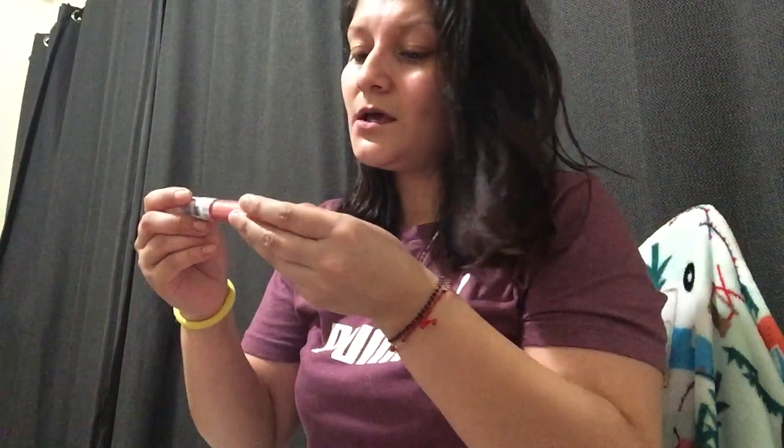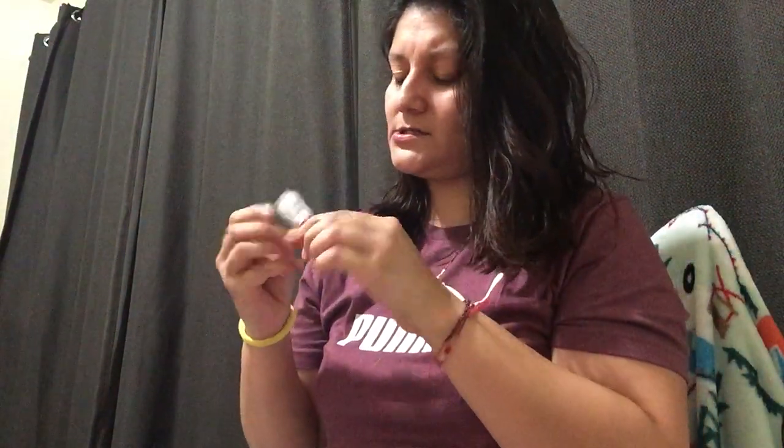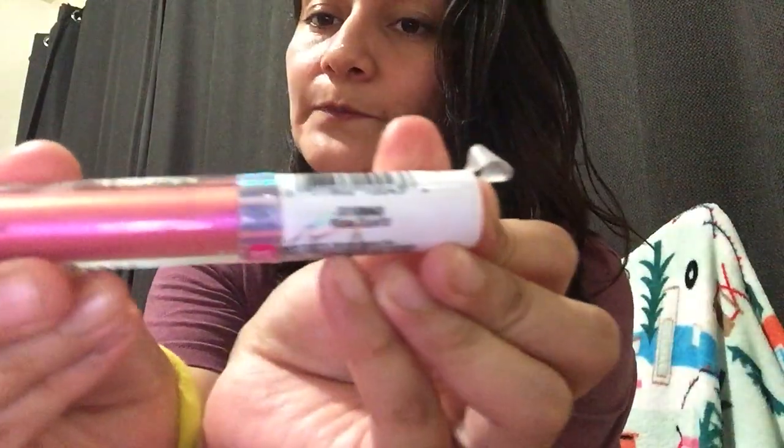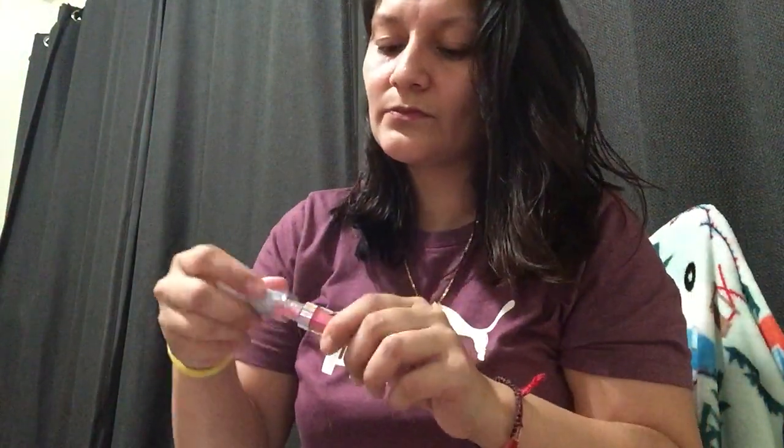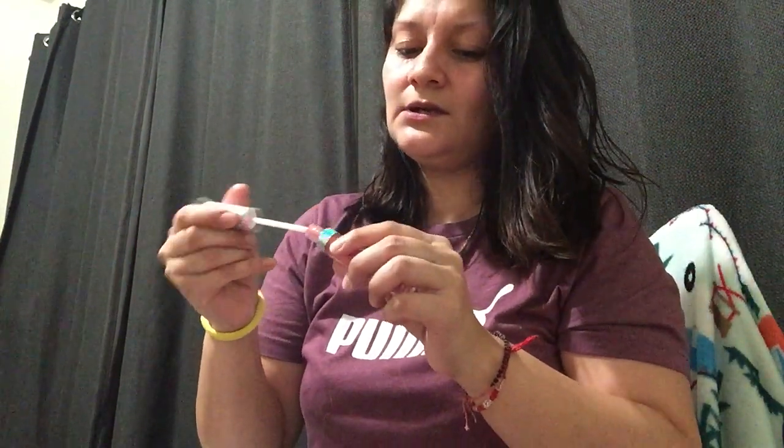So next is this Wet n Wild. It says cruelty free, you guys. So yes, Mega Glow lip gloss, and it's the Rose Quartz. Let me see. There you go. That's the color, and this is what it looks like. Let's try it. Why not? You guys, this is a pretty color. But I don't get it. It says lip gloss. Shouldn't that be clear?